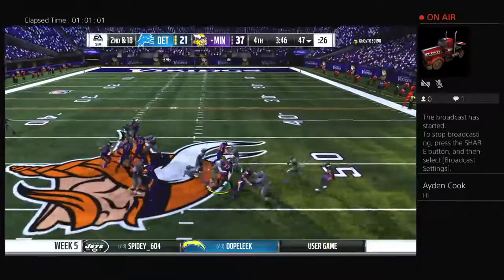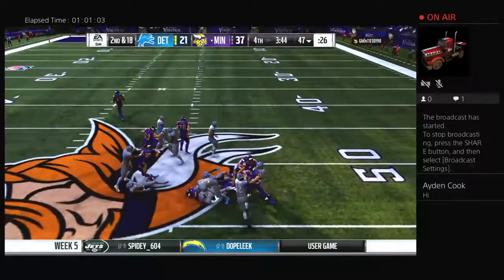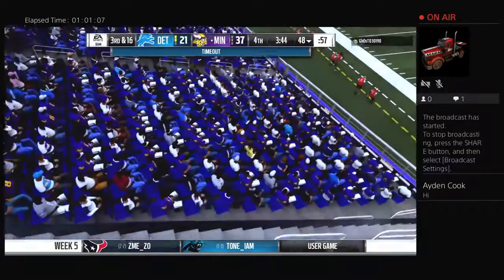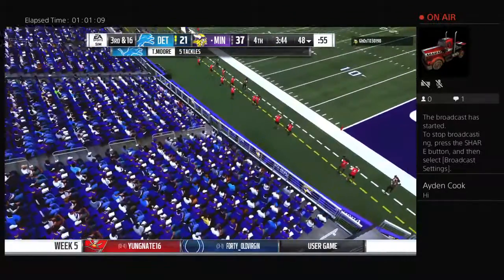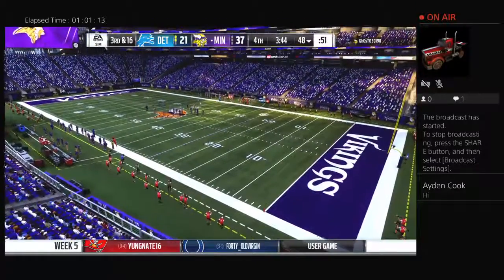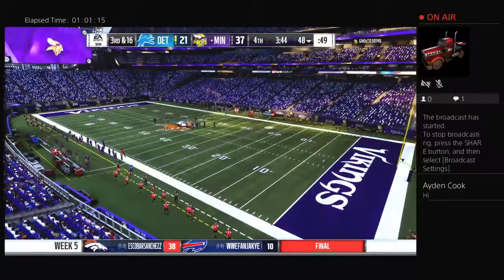Handoff comes to Cook. And he'll fight his way forward to about the 48-yard line. And now the Lions going to stop us momentarily as they call a timeout. It's just their first. They'll be down to 2 remaining as we step aside here in the fourth quarter.